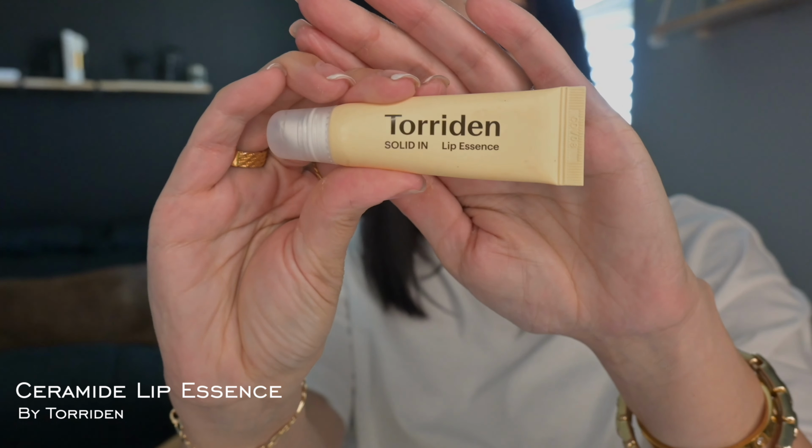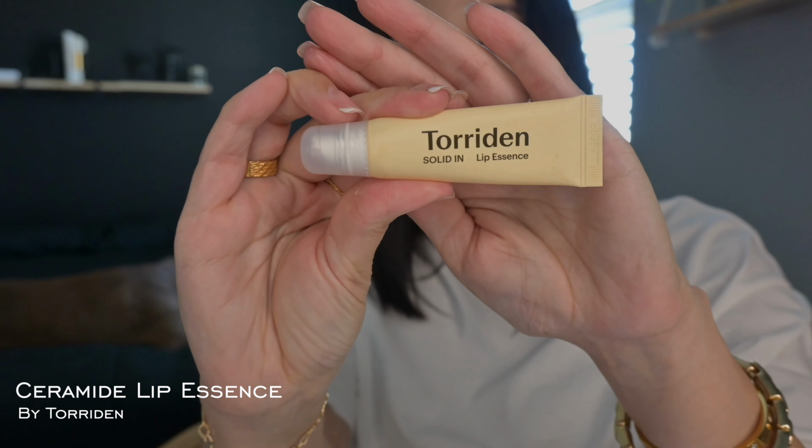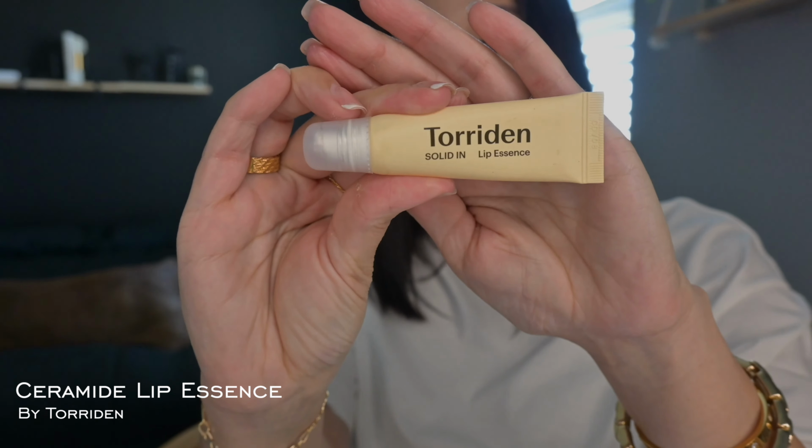A few months ago, I jumped on a Korean skincare website, but you don't have to use this site to find this product. You can find it on Amazon. This is the Torriden Lip Essence. And when I tell you, this is a life-changing, softening, conditioning, just perfect all-around balm, or essence rather, for your lips. It's amazing.